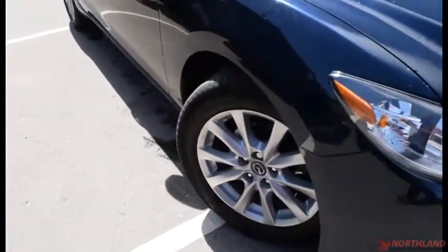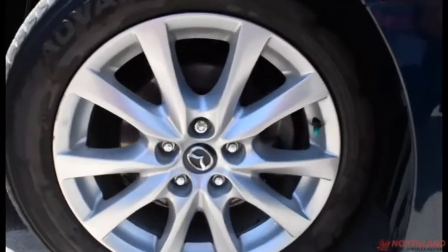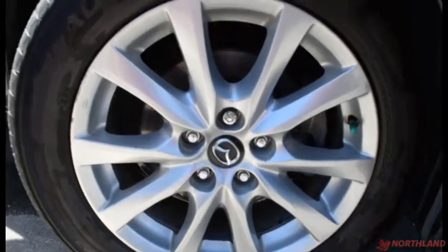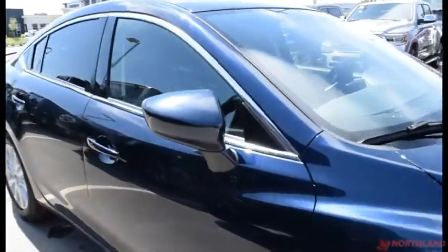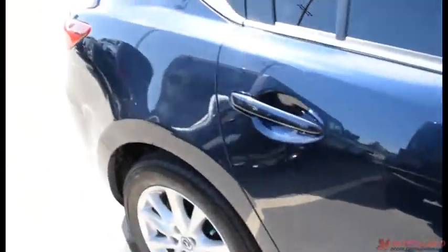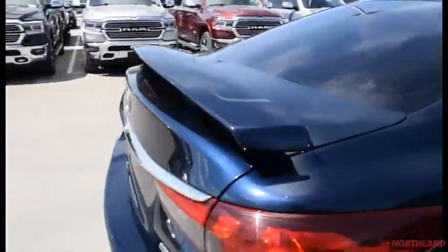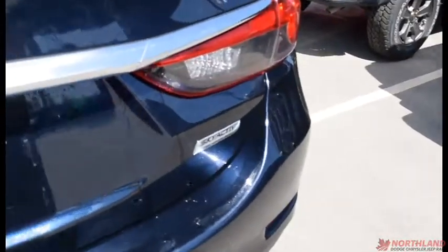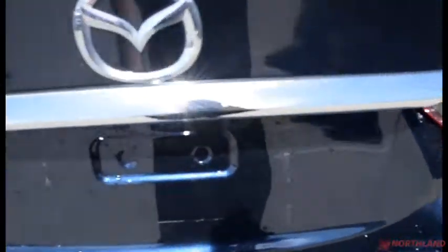And coming around the side here we do have 16-inch rims with our tires. They are Yokohama brand. Still lots of tread left on them, and those rims look very nice as well. Now we do have our mirrors right there, and coming all the way around to the back we got our spoiler hanging out there, giving it a very sporty look. And we do have our Mazda logo and the Mazda 6 as well as the Sky technology badging there.